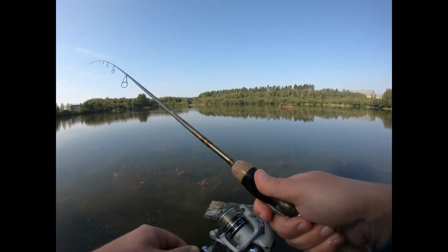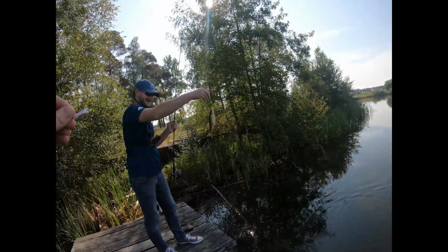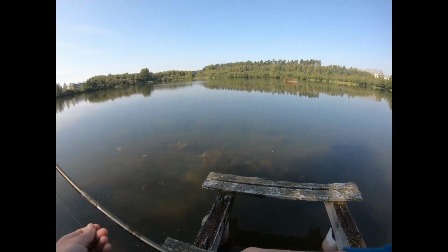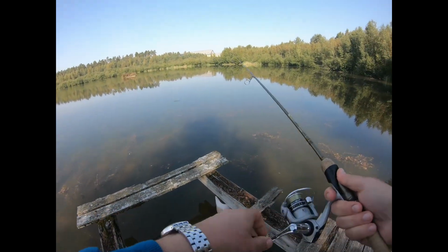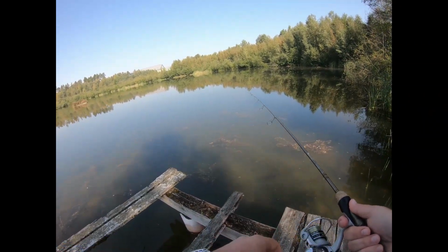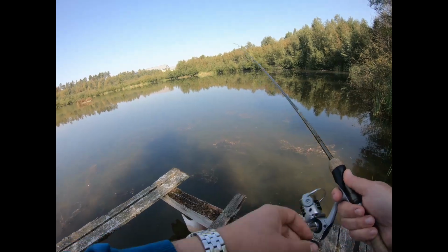Casted it behind him. That's a good one there. Maybe coming in because of all the commotion. There's a pike right here. I'm gonna see if I can get him. You got a pike there? Yeah, little one. A dink.